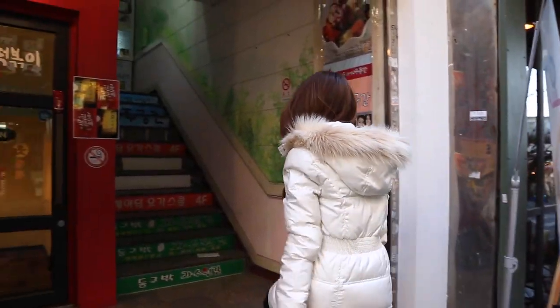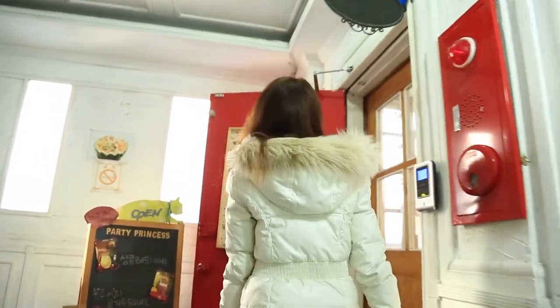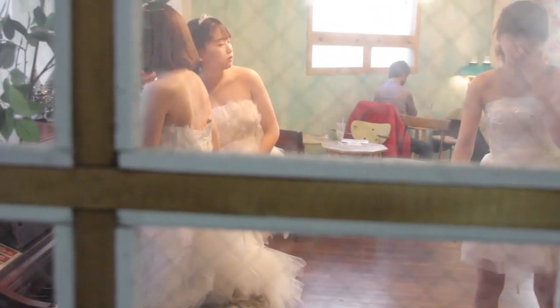Now I've tried Korean traditional dresses. Let's see how I look in wedding dresses. Not sure if this is the place, but oh, I guess it is.